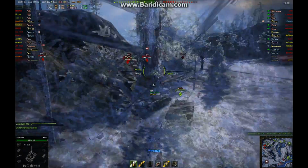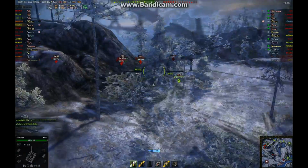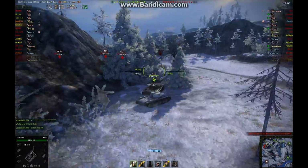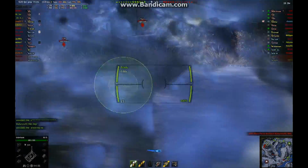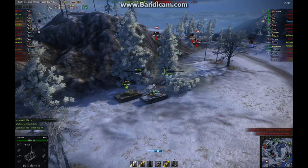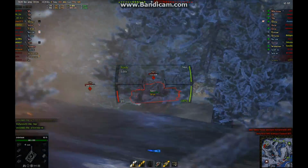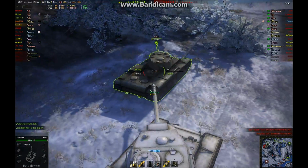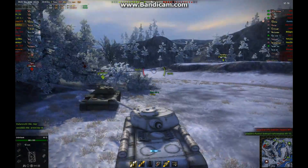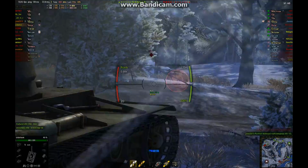So I'll try a little bit of peekaboo tactics here. The KV-1 looks like he wants to get in on the act and do a bit of peekaboo as well. He's got slightly better armor than me anyway, so I don't mind. But really, he should let me smack him, and then he can finish him off. Now that Tiger unfortunately just tracked it there, but I was aiming for the lower glacis because that is a weak spot on those Tigers.